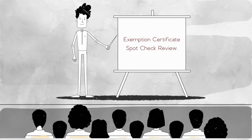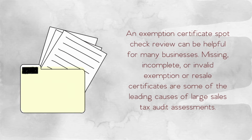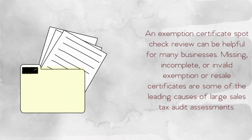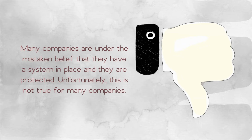Finally, let's discuss an exemption certificate spot check review. An exemption certificate spot check review can be helpful for many businesses. Missing, incomplete, or invalid exemption or resale certificates are some of the leading causes of large sales tax audit assessments. Many companies are under the mistaken belief that they have a system in place and they are protected. Unfortunately, this is not true for many companies.